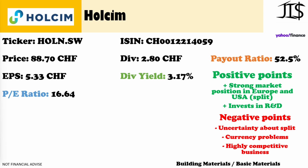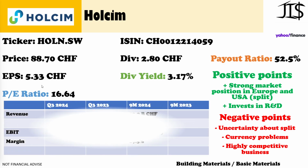So that's a stock that we already have in our portfolio. So how much did I pay for Holcim? I think it's 78.6, so it's up 10 Swiss francs. One of my positive stocks right now, but it can go bad really fast on the stock market, especially right now. The earnings per share didn't change, 5.33, and the PE ratio is 16.64 right now. The revenue, I already talked about it in one of the previous updates. They announced it for the first 9 months of 2024 being 19.9 billion Swiss francs.